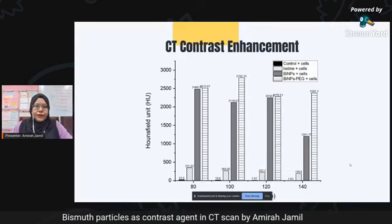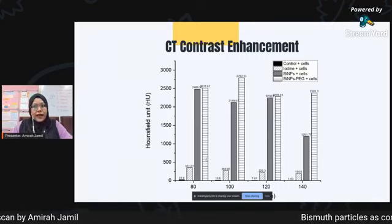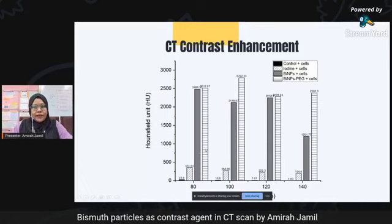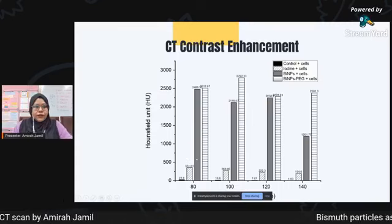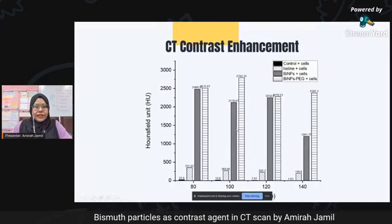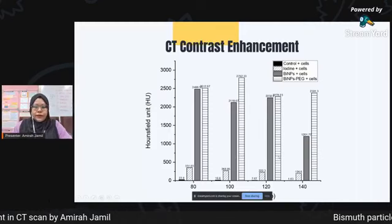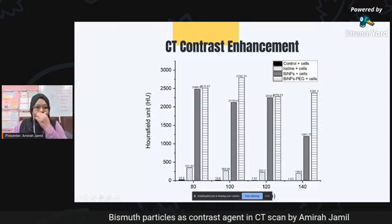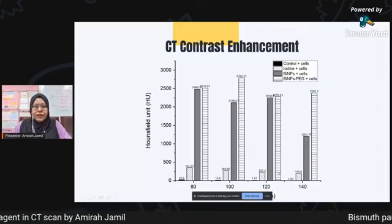So this is the contrast enhancement of control cells, iodine plus cells, bismuth nanoparticles plus cells, and bismuth PACK encapsulated with cells. For contrast enhancement of all samples, it appears to be lowered over time, except for bismuth with PACK at 100 kVp, and for bismuth and cells at 120 kVp. So the contrast enhancement is dependent on tube voltage, and shows that with increased kVp, HU of samples is lowered.